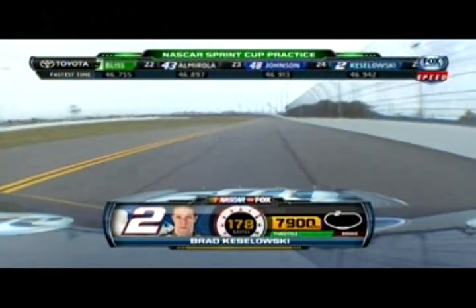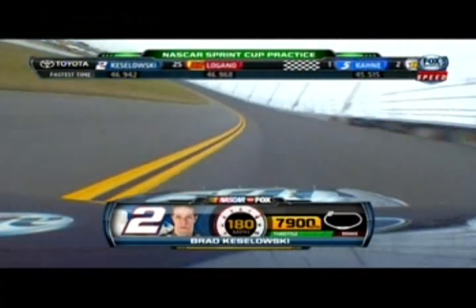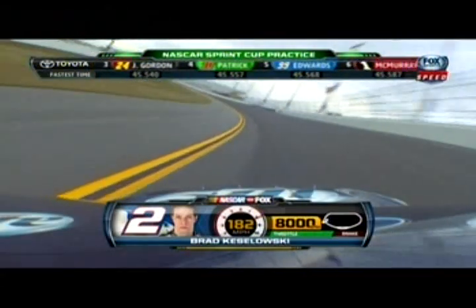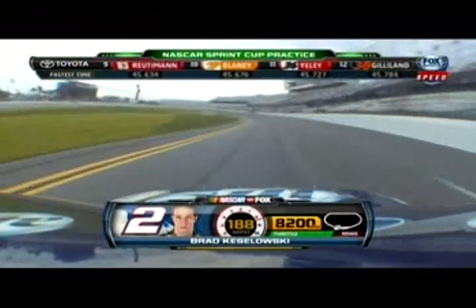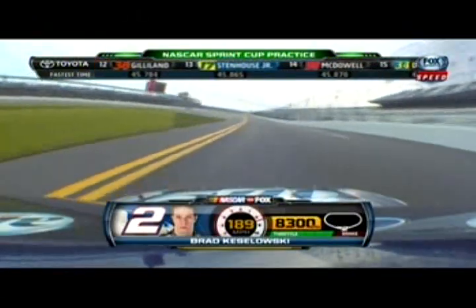The car doesn't waste any time getting up to speed, does it? Not at all. It's still probably close to a full lap before it really gets up to speed. Of course, we see that in qualifying, where on the second lap you pick up quite a bit from lap one. I noticed last time out Brad was 8,300. Now, Dale Jr. was 8,400 around the front straightaway here. Let's see if he can get there. Looks like he may. He's 83 now.